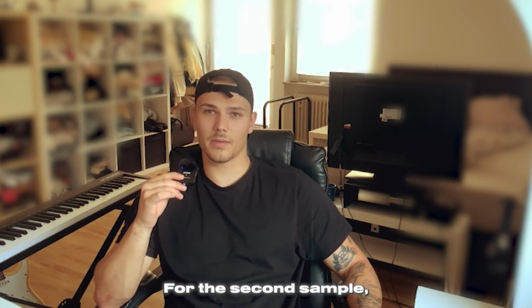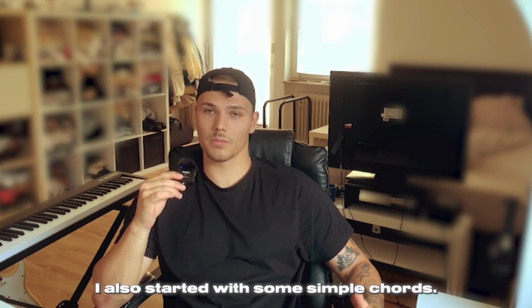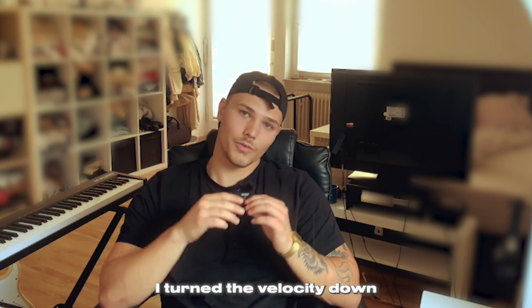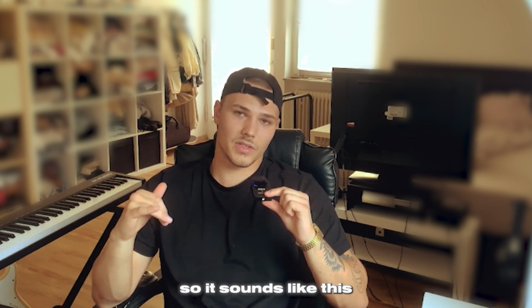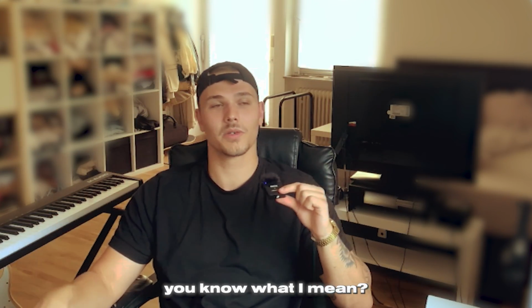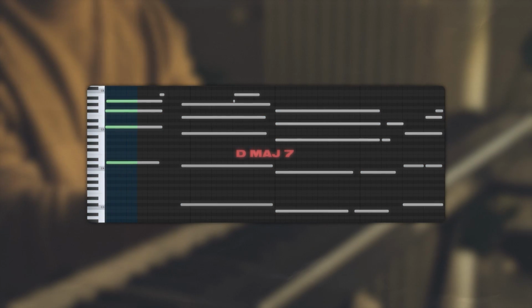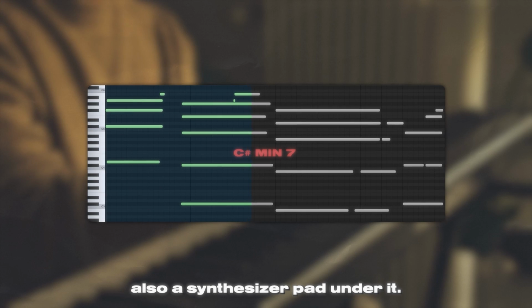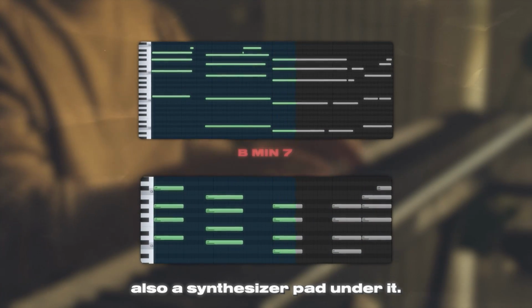For the second sample, I also started with some simple chords. For this one, I used Rhodes. I turned the velocity down so it sounds like this silky, smooth, cloudy Rhodes sound, you know what I mean? We also added a synthesizer pad under it.